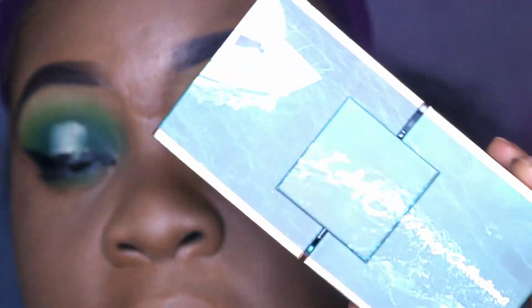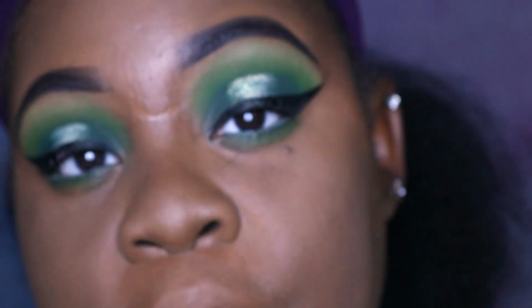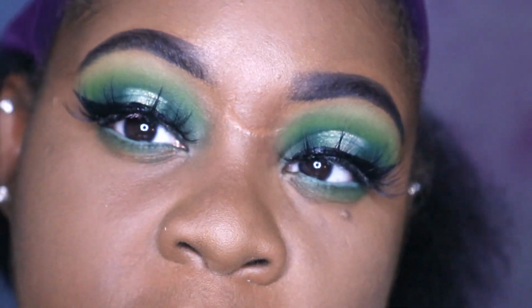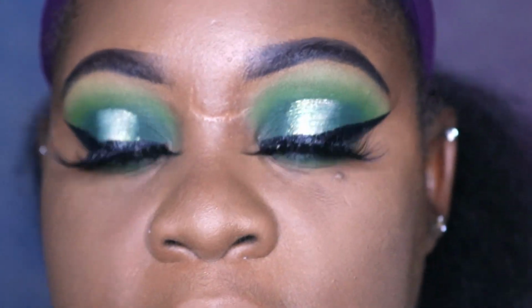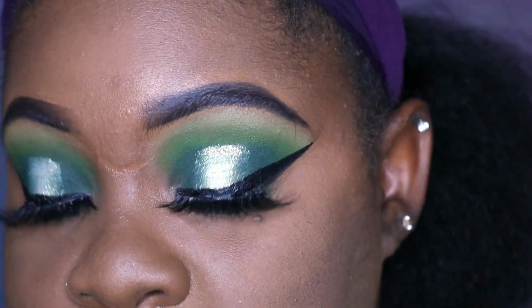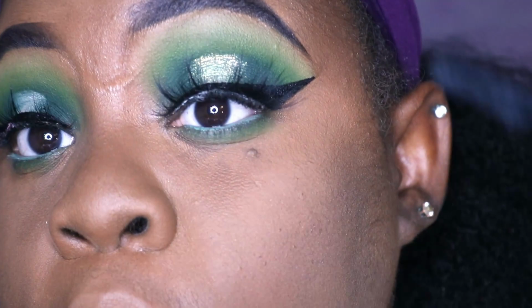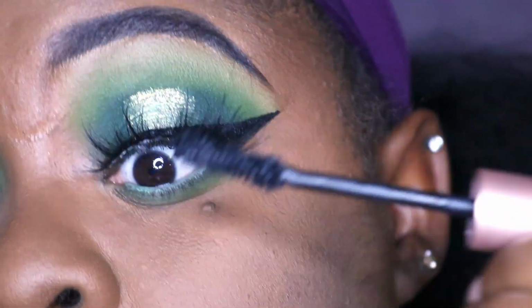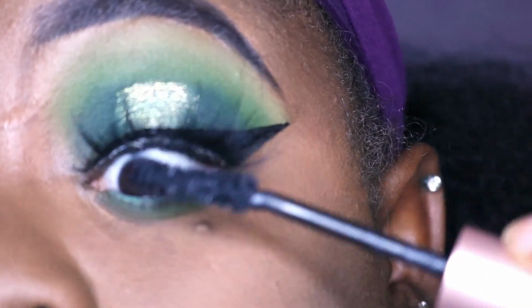I'm going to be using the Island Honey Collection lashes, and these are in the style Jamaican Me Crazy. So this is how we are looking with my lashes. I absolutely adore these lashes. Next, I'm going to go in with the Too Faced Better Than Sex mascara, and I'm just going to get these eyelashes all the way together.